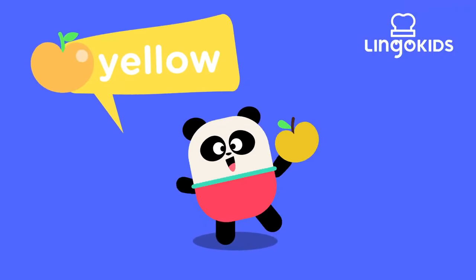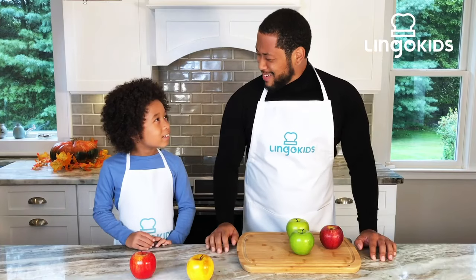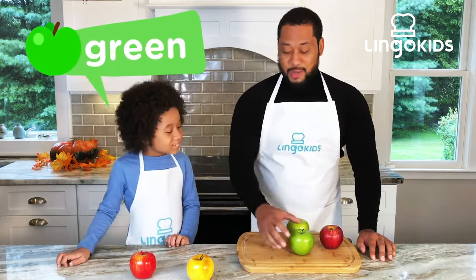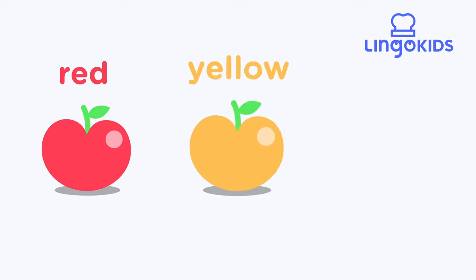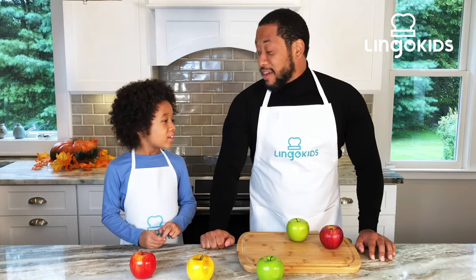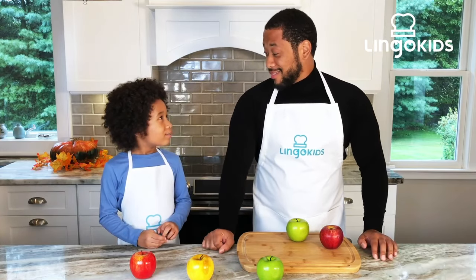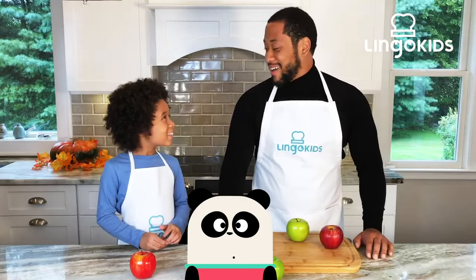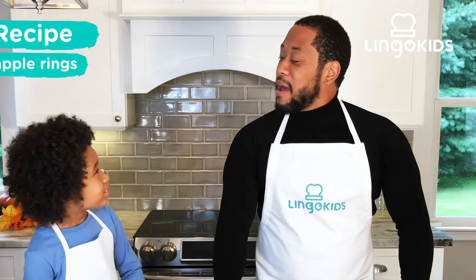Elliot likes yellow apples. Me too. Really? Yep, and I like green apples. Okay, so you like red, yellow, and green apples. Yep, I do. I can tell you my favorite color apple. Blue. Blue? There aren't any blue apples. Well, I tried.